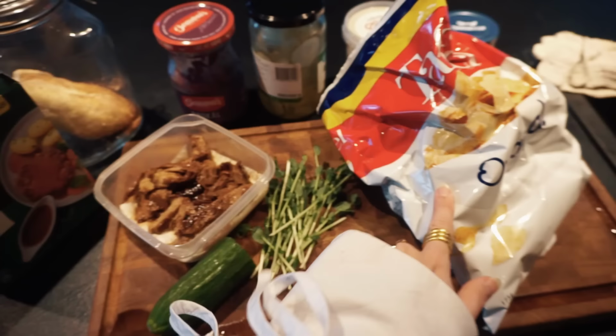And also, I have some crisps. These are also from the holidays. We'll add those in as well. Let's make a vegan moist maker.